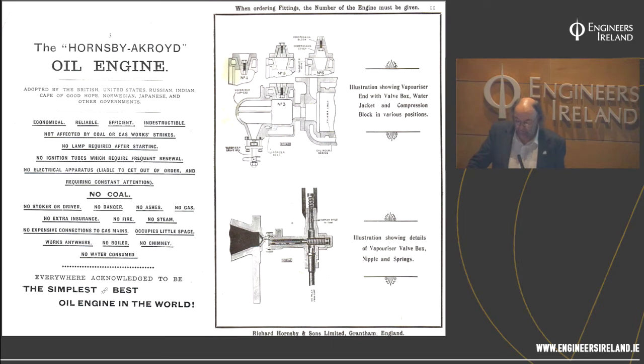And I've read an account of people in California where they were using one of these to pump oil out of the ground and using the oil unrefined as it came out of the ground, just straight into the engine. So off it goes. And people ask me what it ran on, I said it'd run on milk.